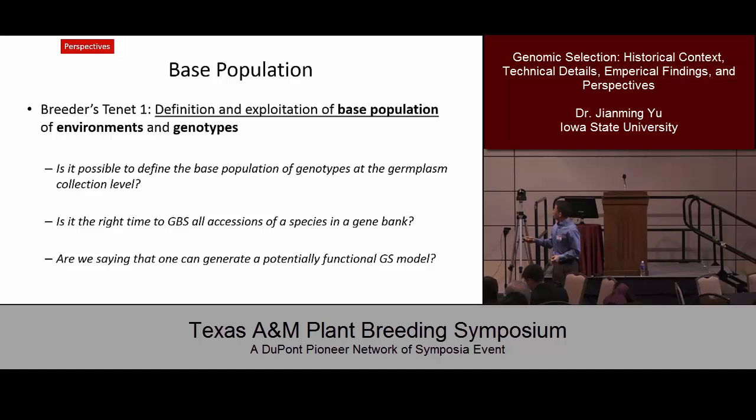You can also ask a question, is it the right time to GBS all the accessions of species in the gene bank, right? This was proposed many times. I'm not the only one talking about this, right? And then you can think about, are we saying that one can generate, potentially, look at this word, potentially, a functional GS model? You can think about this, right? Because we started with 44K to 3K to 1,000, but we can expand our prediction to older circles, right?